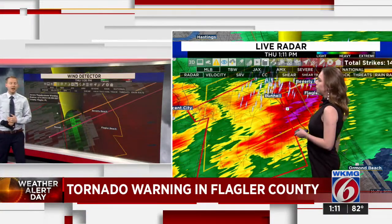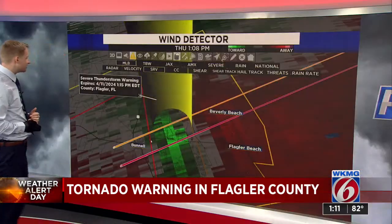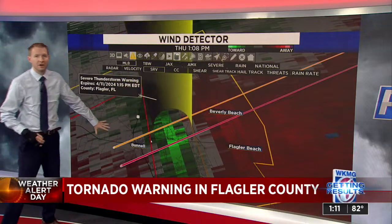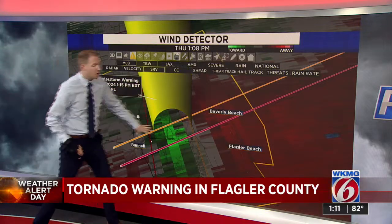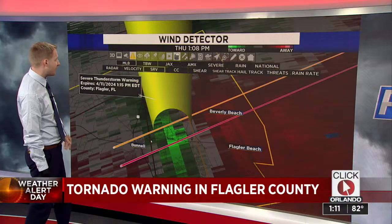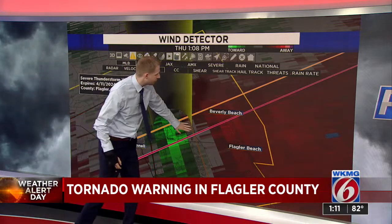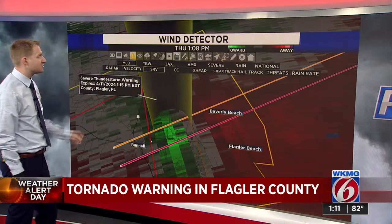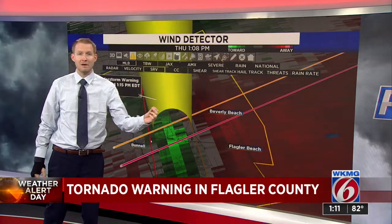And one important thing to note, Candace, the worst part of the storm is now outside of the tornado warning. So while you're still in the tornado warning in Bunnell officially, the worst part of this storm is now getting ready to cross over I-95 here in Flagler County. That's going to be that yellow line right there. So this is going to be up in just a few minutes in Beverly Beach. We are not under a tornado warning in Beverly Beach.